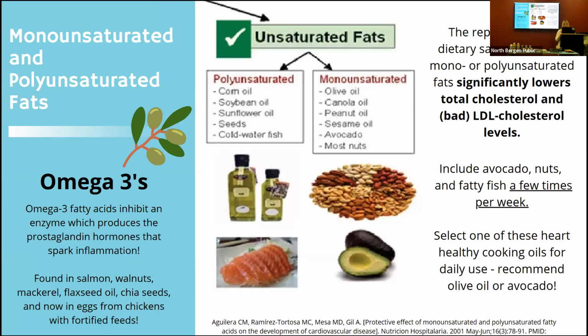Replacing dietary saturated fat with mono or poly can significantly lower your total cholesterol and your bad LDL levels, just like avocado and nuts and fatty fish a few times per week can help you get there. Selecting one of these heart-healthy cooking oils for daily use is recommended. So like an avocado oil or olive oil.